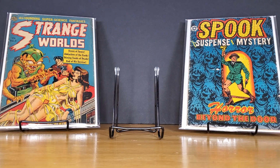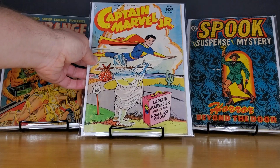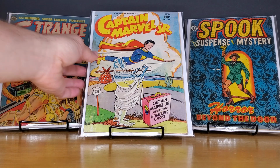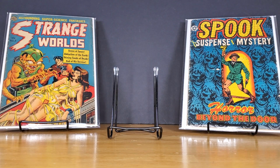We will start with Captain Marvel Jr., number 101. Low grade. It's got a lot of water staining. It's definitely in the good range. This is from Fawcett, 1951, and based on the price they had on what I paid overall, it worked out to like 27 bucks. So I thought that was a good price. And again, a lot of the stuff was kind of overpriced, but these few I thought were priced really reasonably.